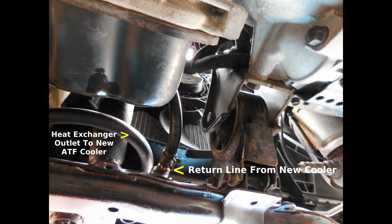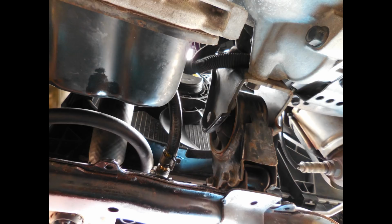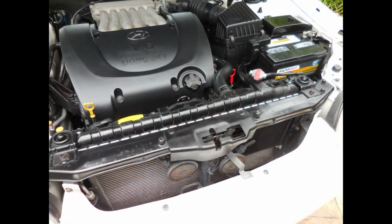Now I'm going to start up the vehicle, take it for a short drive to allow the transmission to reach normal operating temperature, inspect each connection, make sure that nothing is leaking, and I'm also going to double check the level of the automatic transmission fluid.